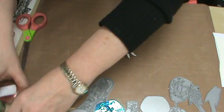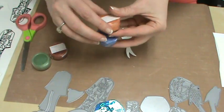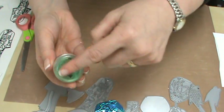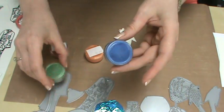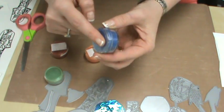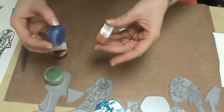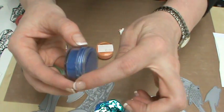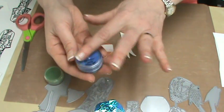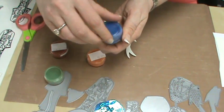So I've got some Perfect Pearl here. First thing I wanna tell you about Perfect Pearl is be careful how you open it. Sometimes they put the Perfect Pearl logo on the top, and sometimes they put it on the bottom. You have to look and see where your lid is. I can't tell you how many times I've seen the logo on the bottom thinking it was the top, and I've opened it up backwards and upside down and it's spilled everywhere. So just be careful that you're opening the top and not doing it upside down, because I have done that.